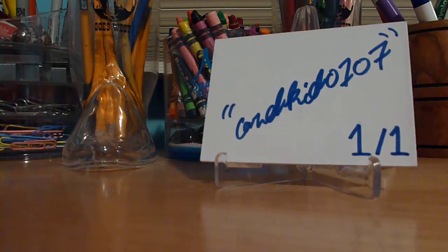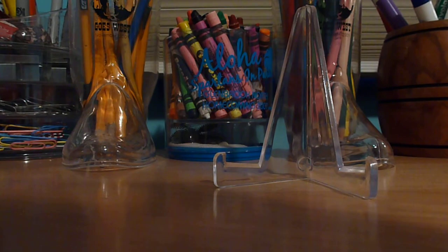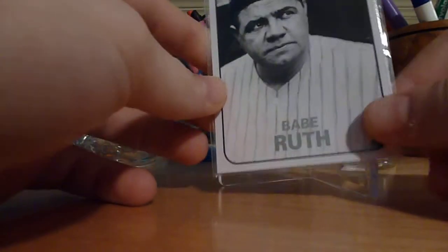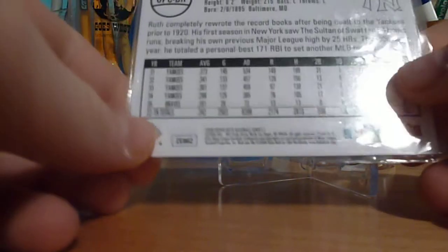But enough hobby talk. Let's get into some of the cards that I purchased. This first one is a nice 2008 Upper Deck OPC Babe Ruth card. It's just a real nice looking insert of him. It's a nice black and white shot. Yeah, I think it was like a dollar shipped.